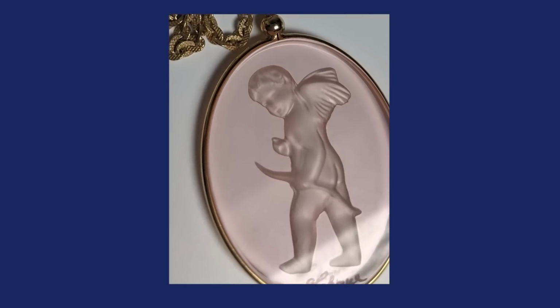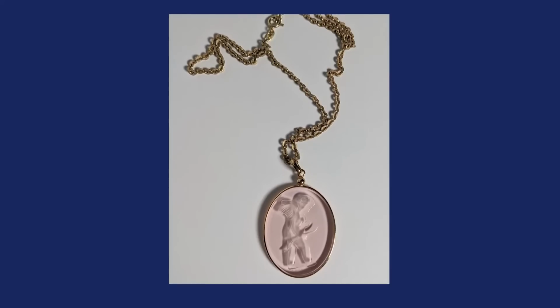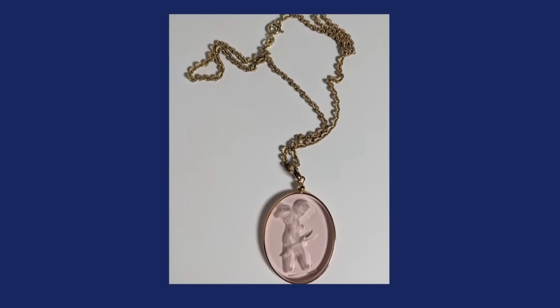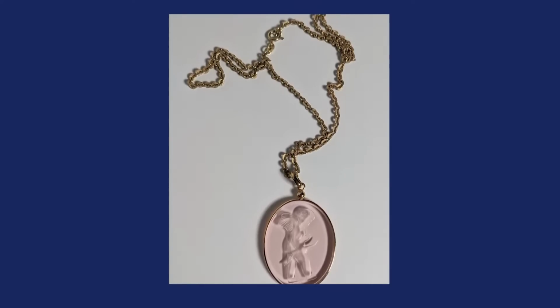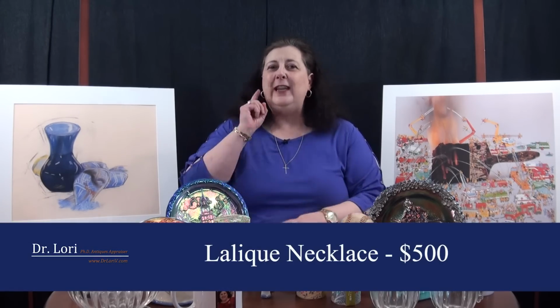And that little Cupid in pink glass, a perfect Valentine's Day gift, is a wonderful example and a real bargain. Why? The Cupid piece is worth $250 and another $250 for the gold chain. That was a real bargain too, to buy all that jewelry, of course, for $5. Those jewelry jars, jewelry bags, you know, jewelry just together is always a good idea.